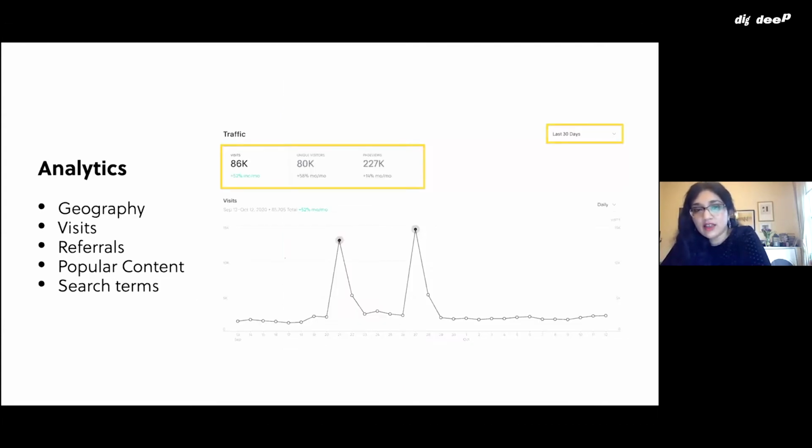The useful thing at the moment with websites and with everything being online, or so much of everything being online, is that you can actually track who's interested in your product and where they're coming from. So things like analytics can be incredibly useful. Within Squarespace and some of the other sites, they have their own analytics that let you look at things like geography, who's visiting, how many visits you have per month, per year, per day. Where they're coming from is quite interesting as well, which is the referrals.